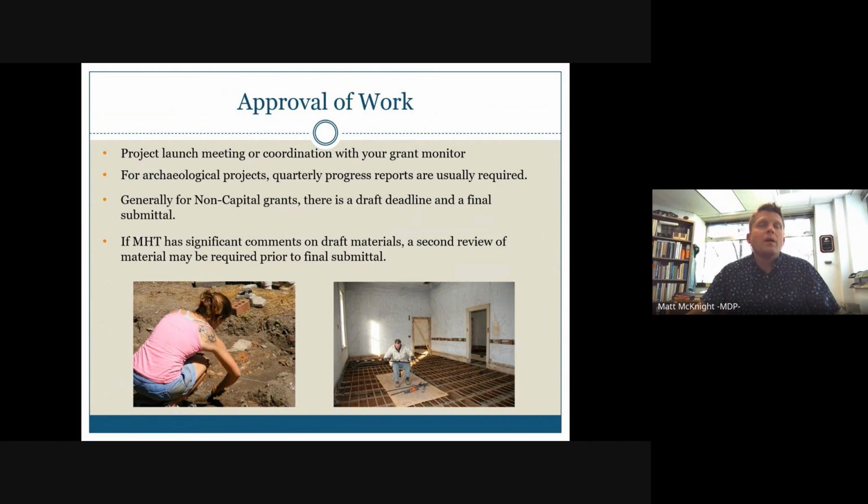There are often draft and final deadlines for MIHP forms, whether those are MIHP architectural forms or MIHP archaeology forms. We're going to require drafts to be reviewed first and then final versions.